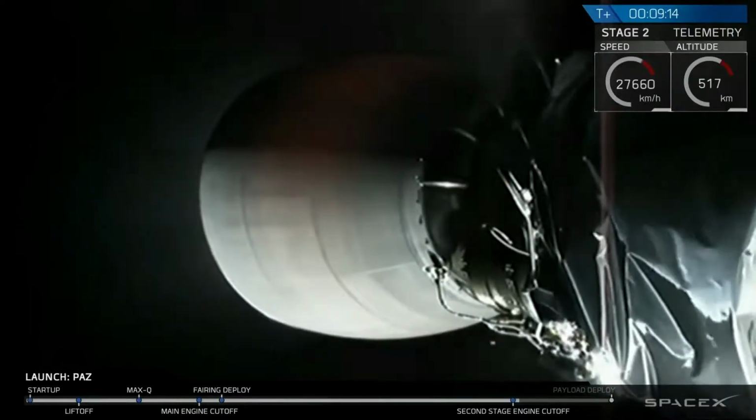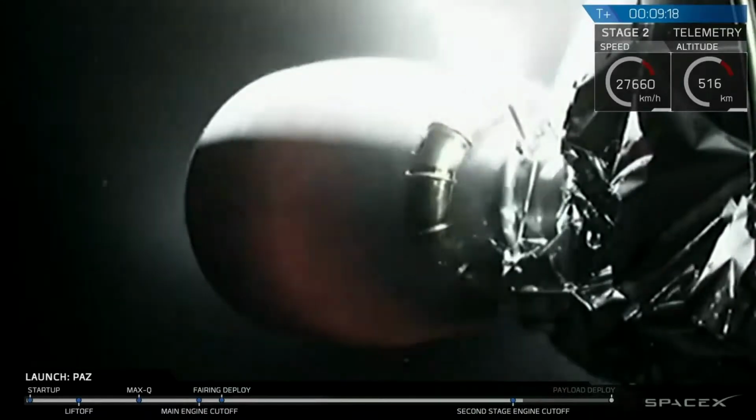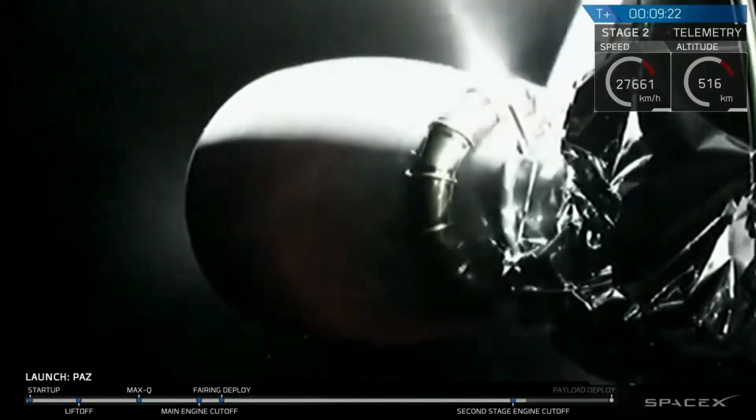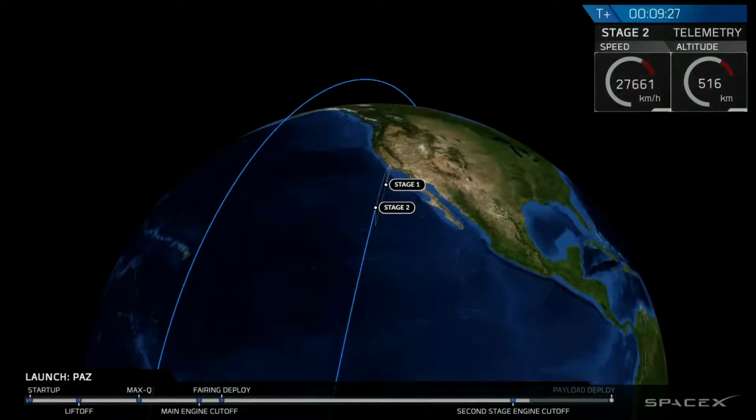You have SECO 1. And you just saw it on your screen, that was a second engine cutoff right there. The second stage has now completed its burn, and that's Merlin vacuum engine GNC is off. It confirms good orbit insertion. We just got confirmation of a good orbit. That means that we have reached the intended low Earth orbit point.